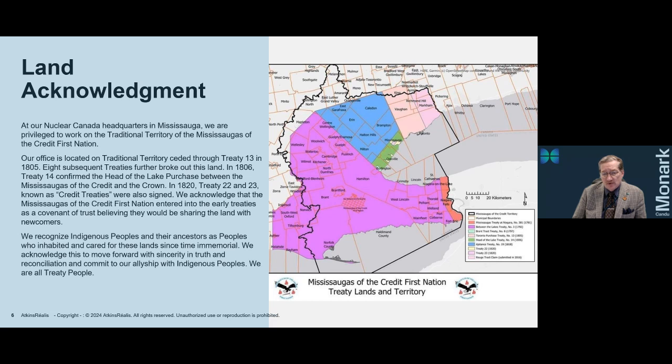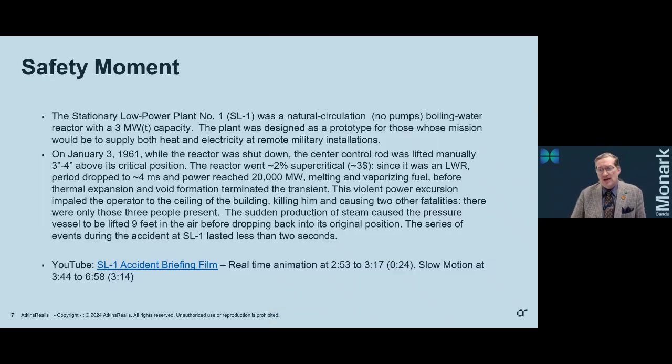These facts, among many others, are part of the why of that. Anyway, with that being said, let's move on to the next slide if we can.